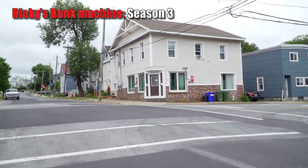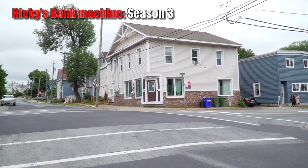Remember that scene of Ricky ripping the bank machine out inside the store? That was right over here. This is on the Dartmouth side.